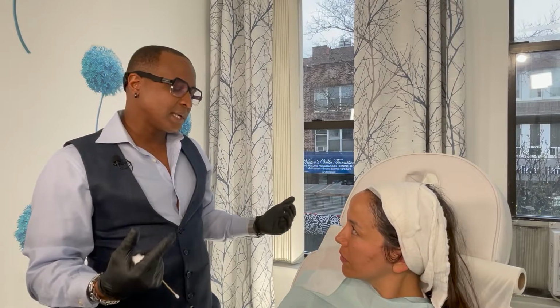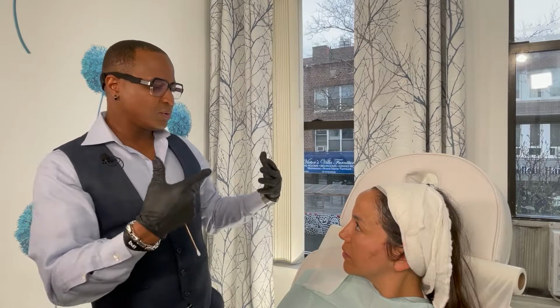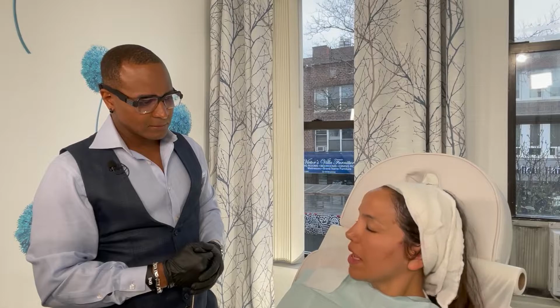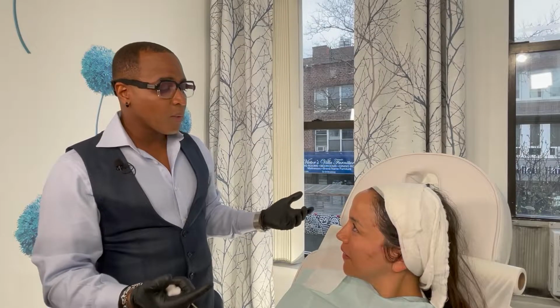Dietary, you should always eat healthy, and hopefully as you love the way you look in the mirror, you'll also treat your body the same, and your dietary habits will change to incorporate your new look. You want to feel good inside as well. Hands off face as well, no touching the face. Absolutely.